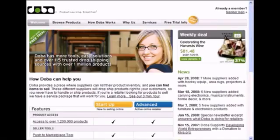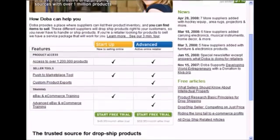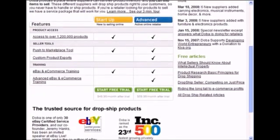We're going to be looking at dober.com. This is a very useful resource. This is the first one of my recommended sites, so have a look around it. Let's just take a quick look down at some of the features we've got here.